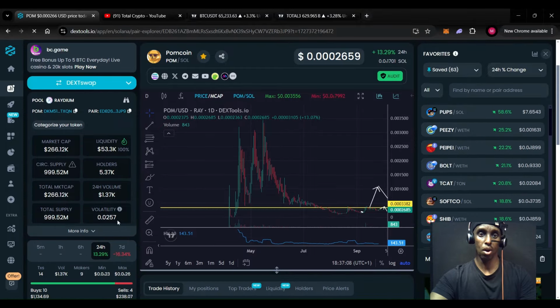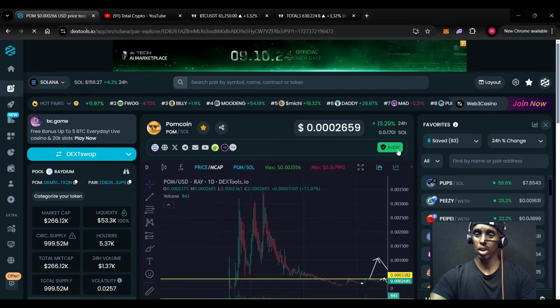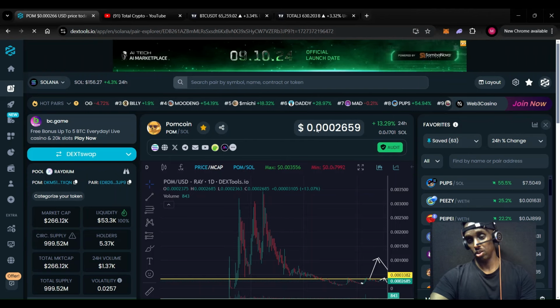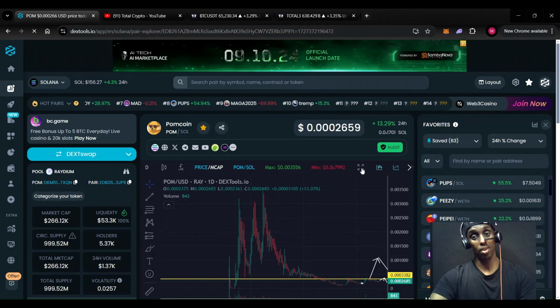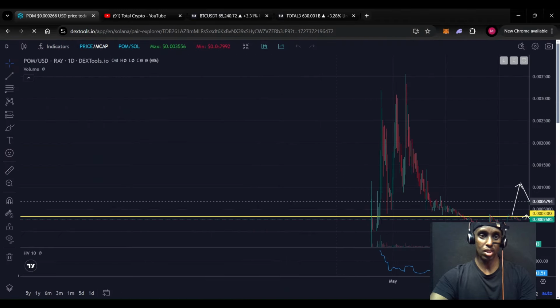Okay, so for POM, the market cap is at $266,000. We are up on the day 13.29% within the last 24 hours, and the price is at 0.000269. So let's take a closer look at the chart and see what is going on in the world of POM.